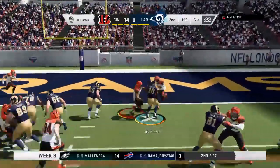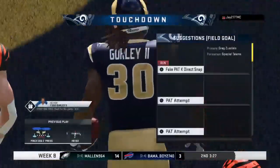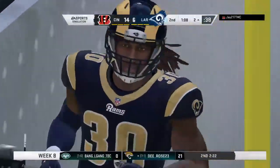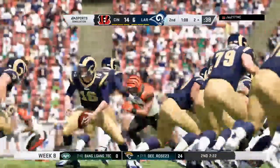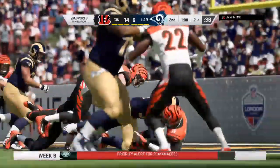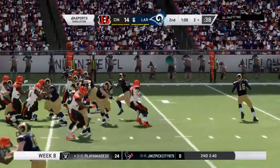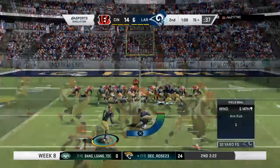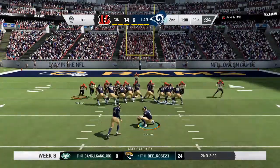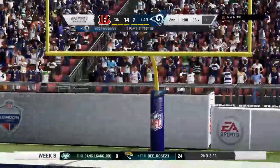Here comes carry number 10 for Gurley. And he's going to take this one in for a Rams touchdown. Todd Gurley hitting double digits with his 10th touchdown of the season as they are now on the board here in the first half. Now Greg Zuerlein on for the extra point. And that one makes it 14-7.